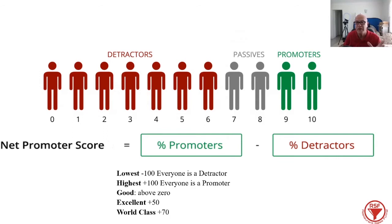Now, a good score is anything above 0. So if you scored 10, that's good. If you scored 50 plus, well, that's excellent. And if you scored over 70, well, congratulations, you are world class. Okay, so that's what we want to be. We want to get up there as high as possible.